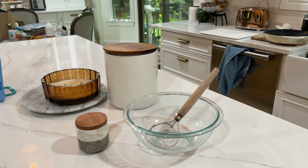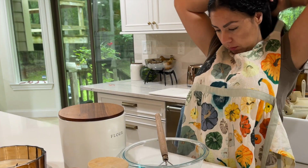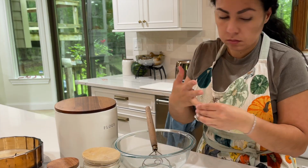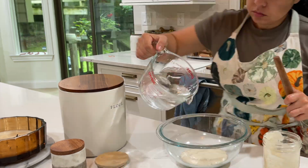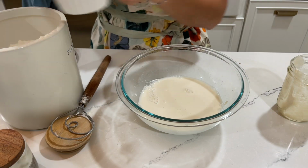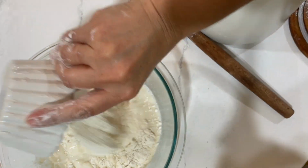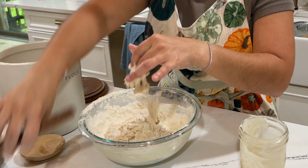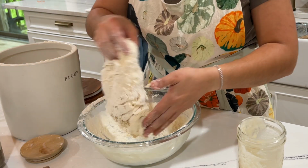Now that the island is clean and before I finish cleaning my other counters, I had to take a break and start on dinner just because I'm making a sourdough bread and it needs time for the yeast to rise, so I had to do that. Today it is kind of a really nice day. It's mid to high 60s, and it looks like it's gonna rain, so I want to make soup and grilled cheese.